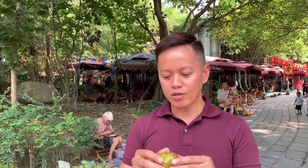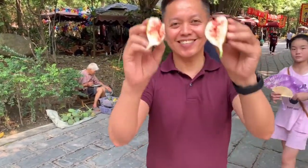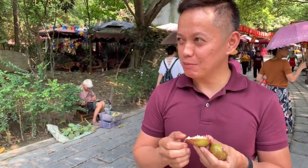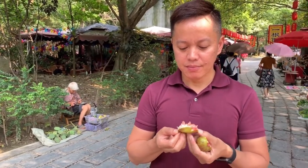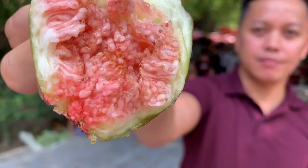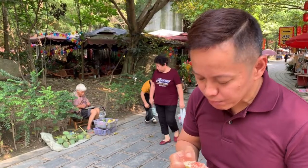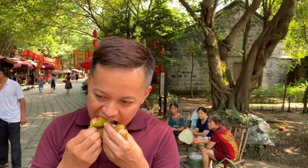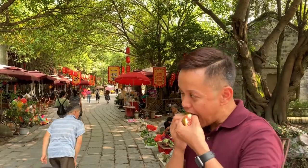The entrance and we found this local fruit. What do you call this fruit, Nick? So take a look at this. Check it out. It's sweet. It's slippery. It's good, yeah. It's good.